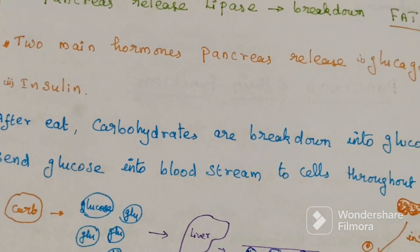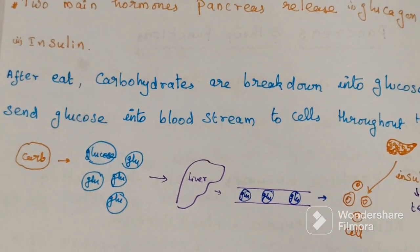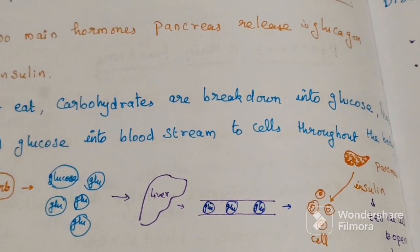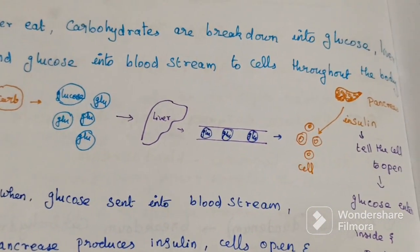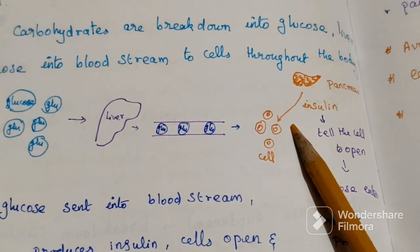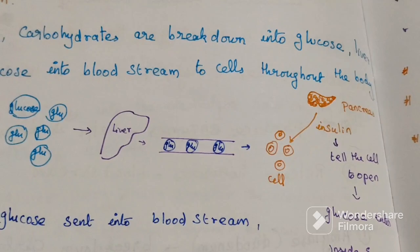After we eat, carbohydrates are broken down into glucose, and the liver sends some of the glucose into the bloodstream to the cells throughout the body. When glucose is sent into the bloodstream, the pancreas produces insulin, which tells the cells to open up and let the glucose inside, then the cells use the glucose as energy.